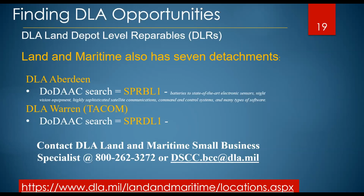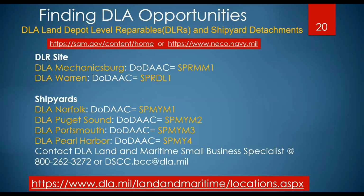So you can narrow down your search by doing your research, doing your due diligence, looking at some of these activities. If you know who you want to do business with, you can take that code and narrow down your search. I've given you a couple of pages of lists of different depots. There's Mechanicsburg, which is actually here in Pennsylvania. DLA Warren, I believe, is in Michigan. And then you'll see that these are the shipyards here.